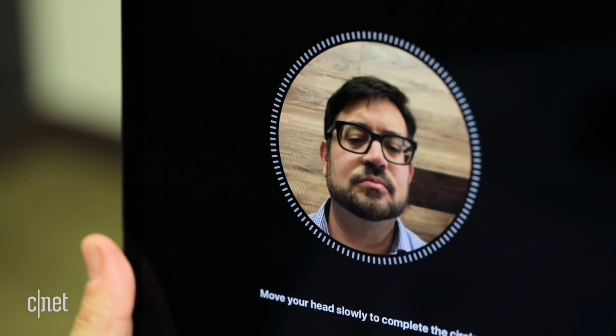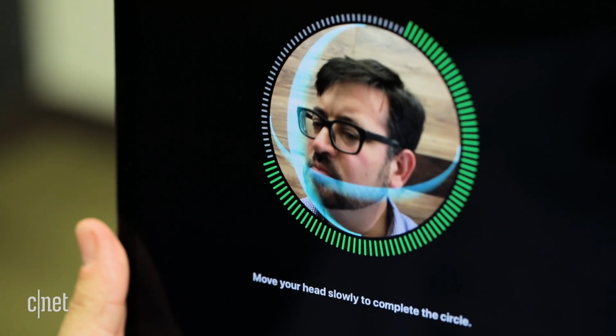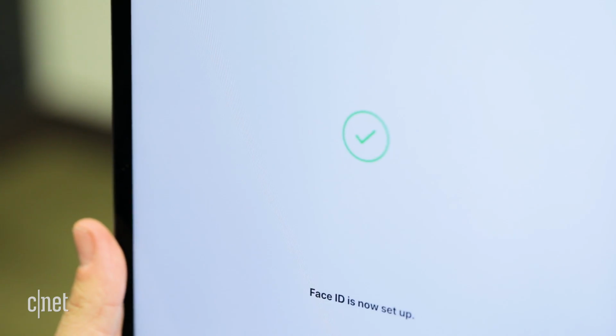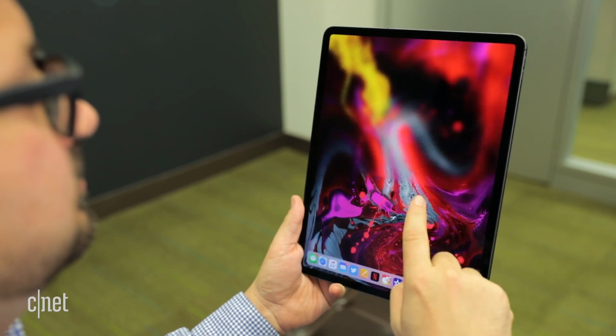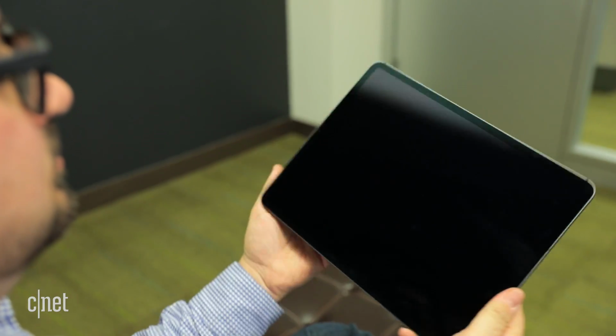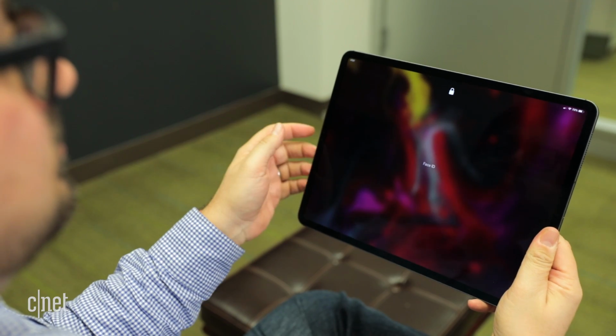Face ID works just like the iPhone 10 and supports the same functions: iPad unlock, Apple Pay, iTunes purchases, and automatically entering passwords for accounts. Setup needs to be done in portrait mode, but after that, it works fine in portrait or landscape in any direction, but the iPad may sometimes ask you where to look.